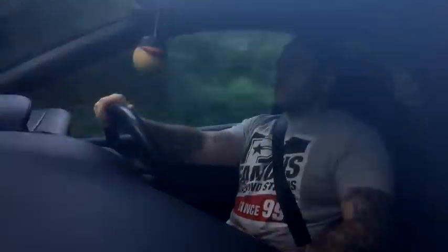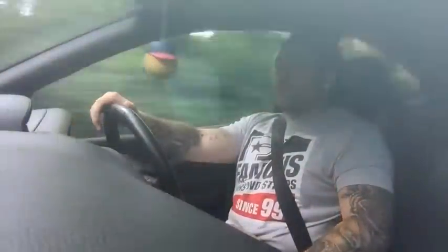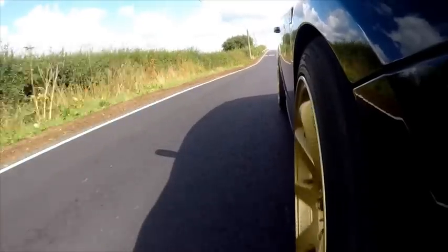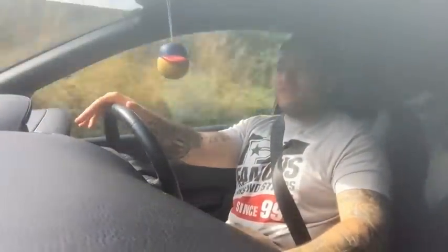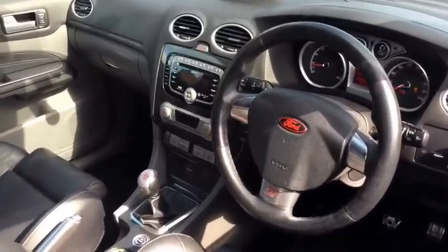So price wise, in the same price range, what can you buy if you want a two-door sporty hatchback? What would you buy? Would you buy a VXR? Would you go down that route? What else is there? If you had the money, what would you buy? Or if you've had the choice between an ST, a VXR, stuff like that, what have you bought instead, and why have you bought it? Let me know in the comments, because I'd like to know. I'd like to know why you wouldn't buy one of these, why you wouldn't take this route, let's say, because I think this car is awesome.